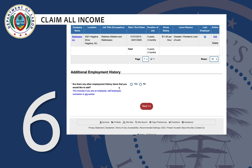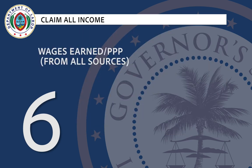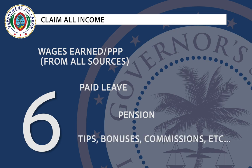When inputting income received, you must account for wages earned, paid leave, pension, or any other taxable income received for that week. Do not file a separate claim if you have 2 or more jobs.